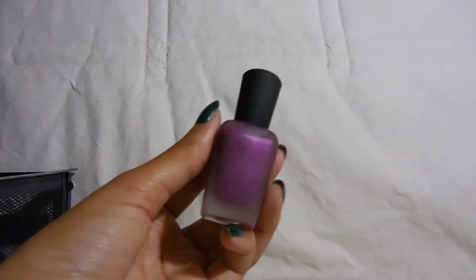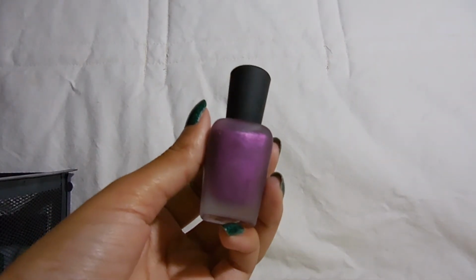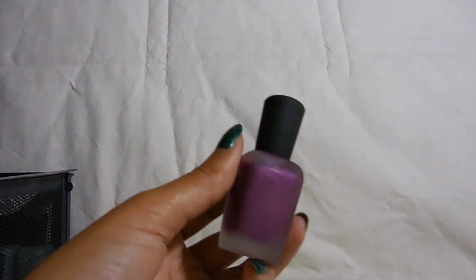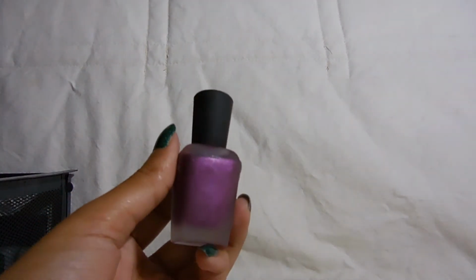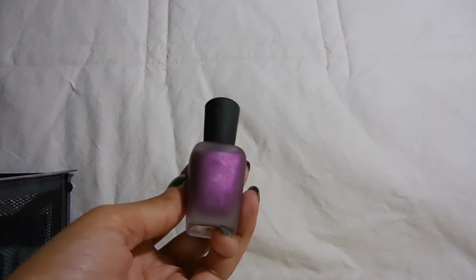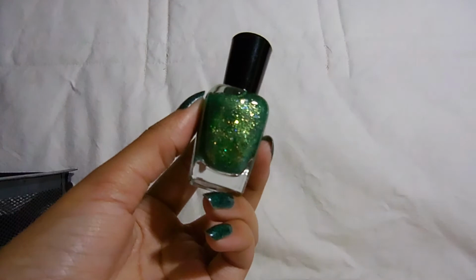Then the last matte velvet one I have is Harlow. And this one also had a really, really beautiful formula. It was really smooth, really easy to apply. But I feel like I never really talk about Harlow. And I think it's just because it was eclipsed by the other matte velvets. I mean, I'm just so in love with Savita and with Posh that Harlow just kind of gets pushed off to the side, even though it really is amazing. It's a really beautiful color, and it also has a really beautiful formula. So that one's Harlow.